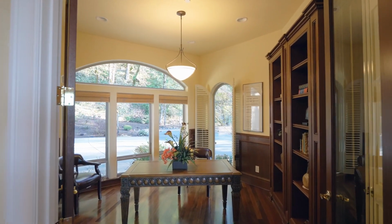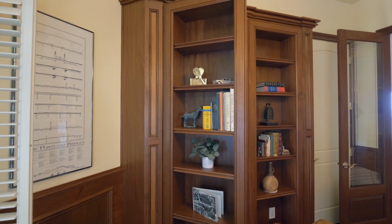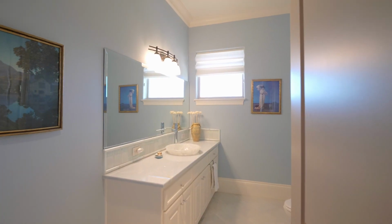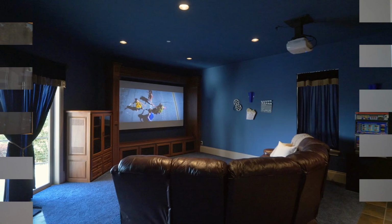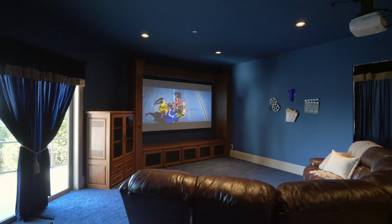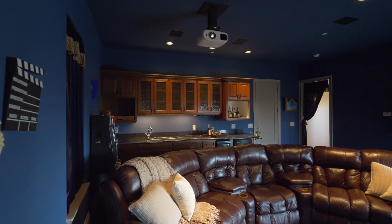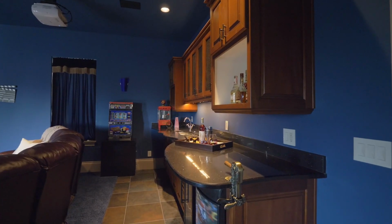Inside the home office, discover a secret door to the primary bath, plus gorgeous wainscoting and built-ins. Enjoy movie night in the theater room with a 9-foot screen, surround sound, and a beautifully designed wet bar with granite countertops.